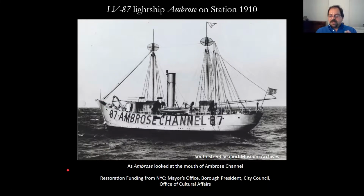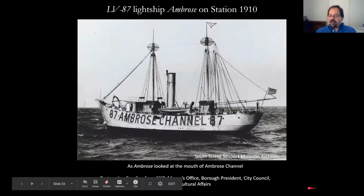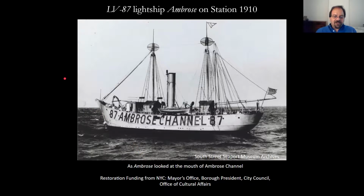mustard yellow color. This is also being paid for by the City of New York, Mayor's Office, the Borough President, City Council, and the Department of Cultural Affairs. This project is yet to take place. We're in the early stages.